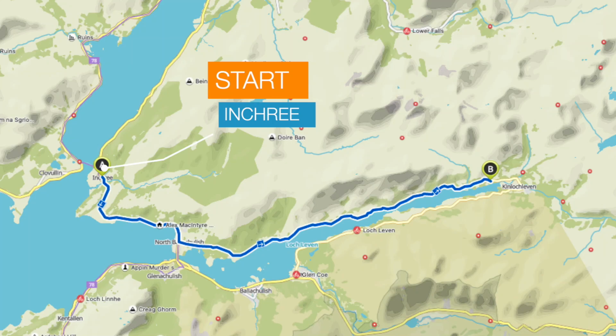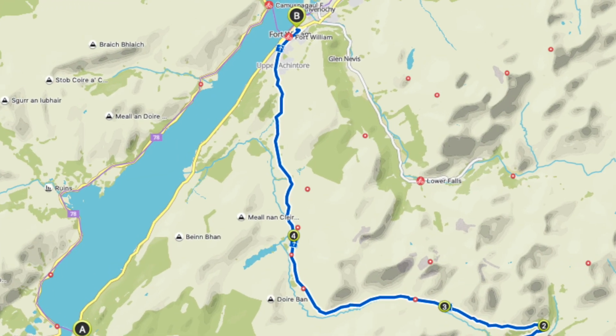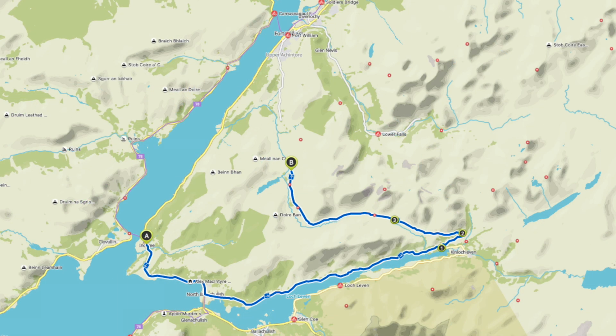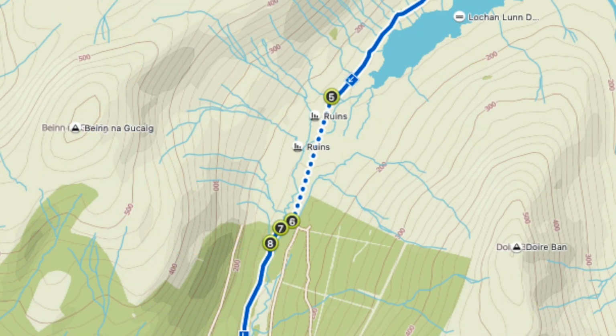I started at Inchree, and this is the road route I took to Kinlochleven. The gravel route is taking me high into the hills and a long, lonely glen. From here, there's a tarmac road heading to Fort William, which is why I've called it a gravel through route to the fort. But I'm going to try to turn it into a loop, heading southwest back to Inchree, even though the track disappears for a while before linking up with forest roads.